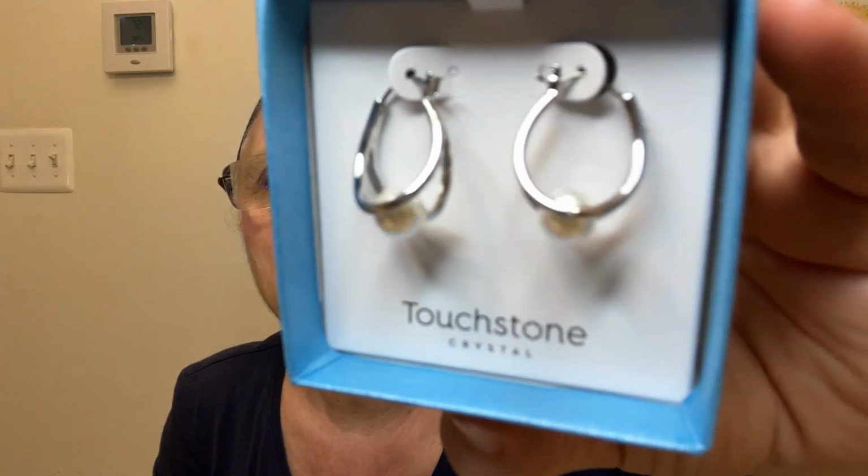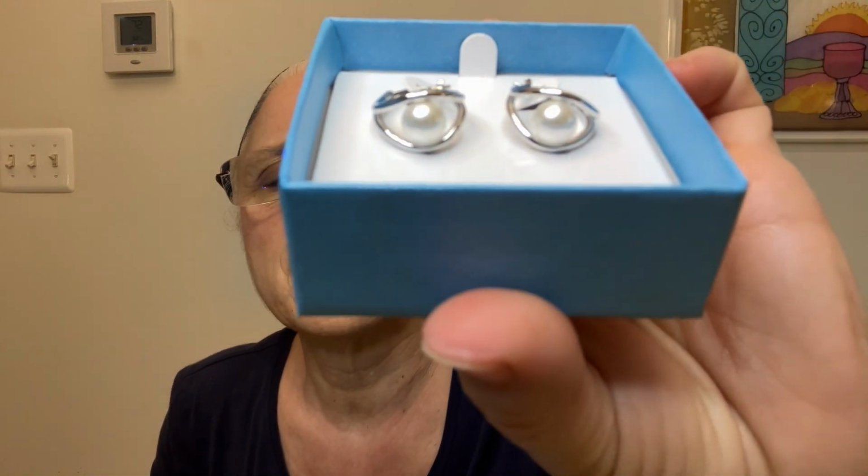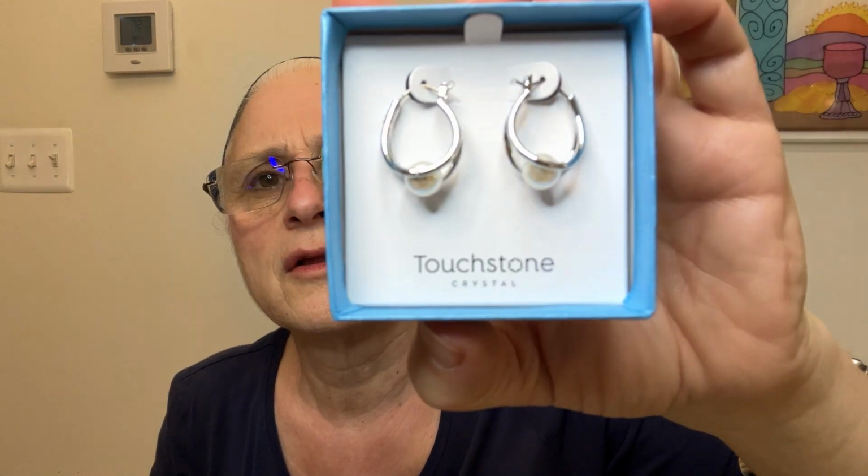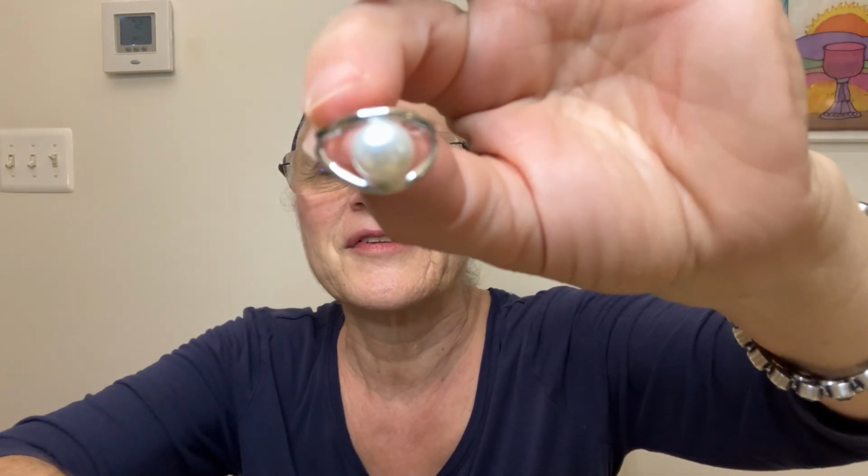Got a few more earrings coming up here. This one is called Cradled. Oh, this is fun. These also come in silver and in gold. They've got a pearl cradled between two lines of rhodium.